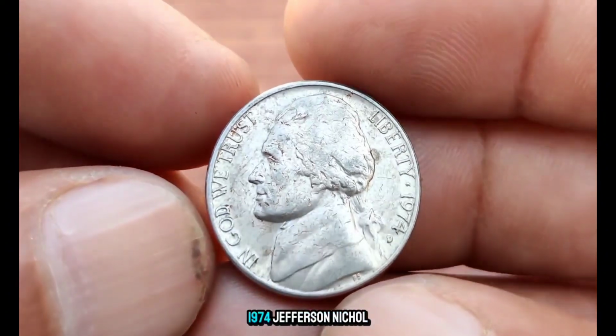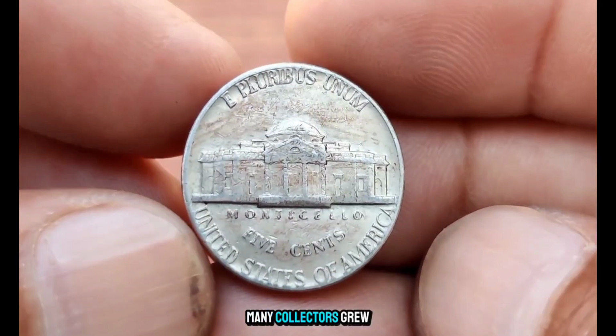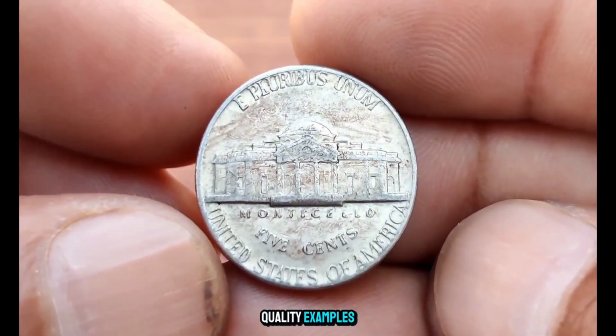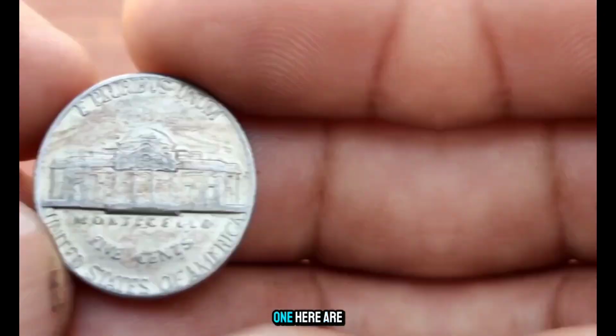Collectors value the 1974 Jefferson nickel not just for its historical significance, but also for the nostalgia it brings. Many collectors grew up with these coins circulating in their pocket change, and now they find joy in seeking out high-quality examples to complete their collections. If you're looking to add a 1974 Jefferson nickel to your collection or perhaps sell one, here are some tips.